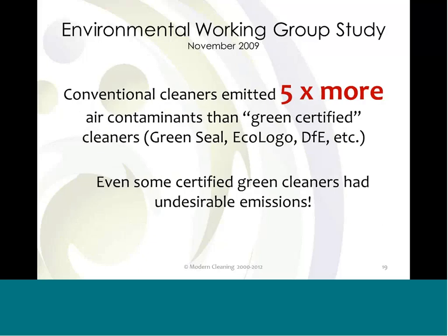They had a couple of other side studies they did. Conventional cleaners emitted 5 times more air contaminants when compared to green certified cleaners, such as those that went through the Green Seal or EcoLogo process. And even some certified green cleaners had undesirable emissions, which kind of showed that even the third party certification groups need to tighten up some of their criteria.